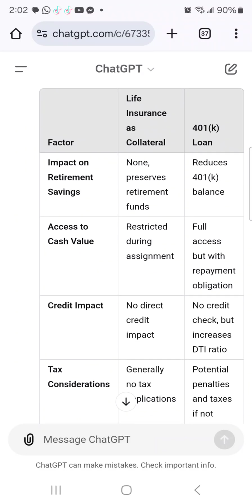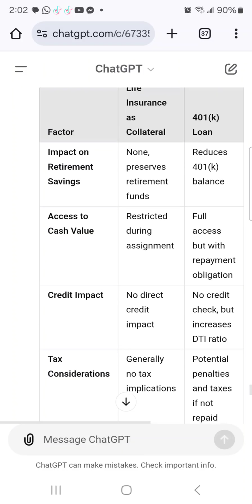Let's look at another factor. Access to cash value. It is restricted during the assignment, meaning that the collateral assignee, the mortgage lender, isn't really going to want you going and accessing the money. While with the 401k loan, you have full access, but with a repayment obligation.